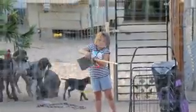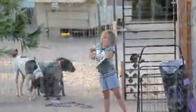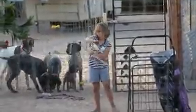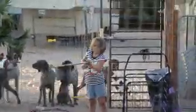Okay, in a dog kennel, you learn to twirl with a pooper scooper. Have you seen that one?